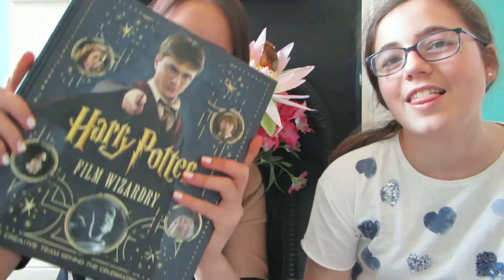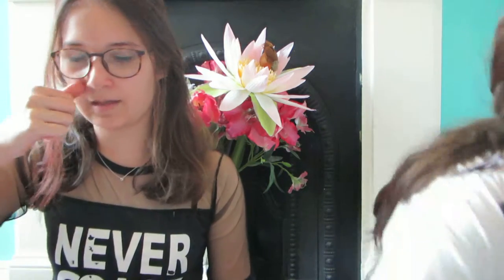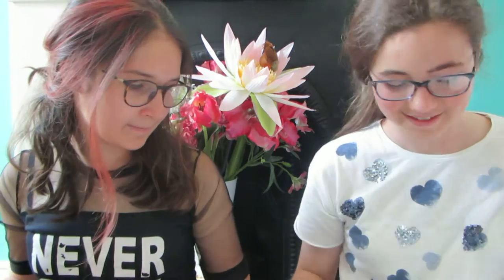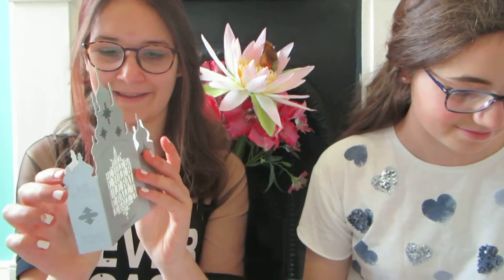The book. It's so cool. It has all sorts of props and stuff. I took them out because I wanted to show everyone. So we've got what? This is my favourite. It's so cool. Look, it's like the Yule Ball program. You know, they put it on tables. And it's so detailed. Everything was so detailed throughout the movie.